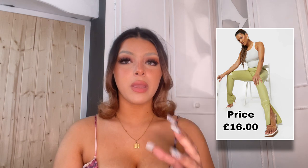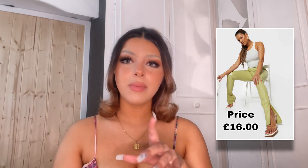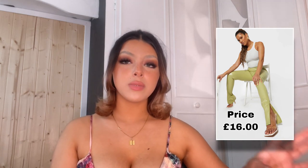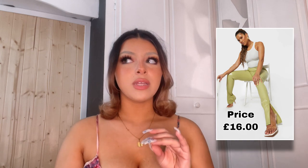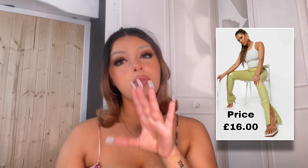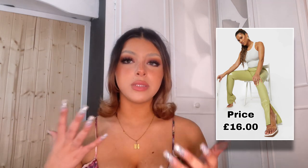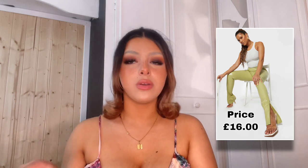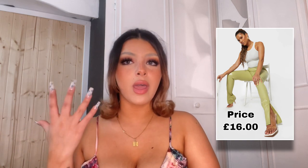I think if you're looking for a more modest outfit, then a pair of trousers like this is something to keep an eye out for. Also, let me know if you guys want me to do like modest outfit looks, because I do appreciate the fact that some people, you know, are not comfortable wearing things that are so revealing. So let me know if you guys want that. I definitely do try to incorporate a few modest pieces in my hauls, but I do know that I've not been doing much, so I'm thinking of dedicating like a whole video to just modest outfit looks and stuff that I have in mind.